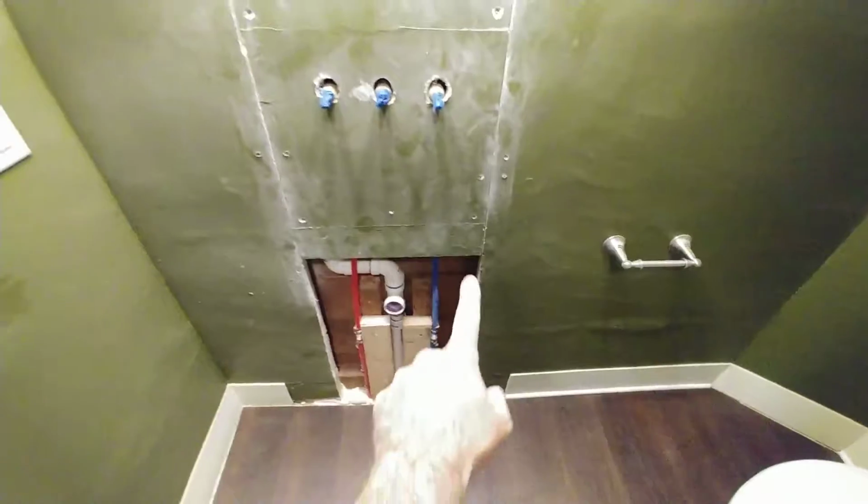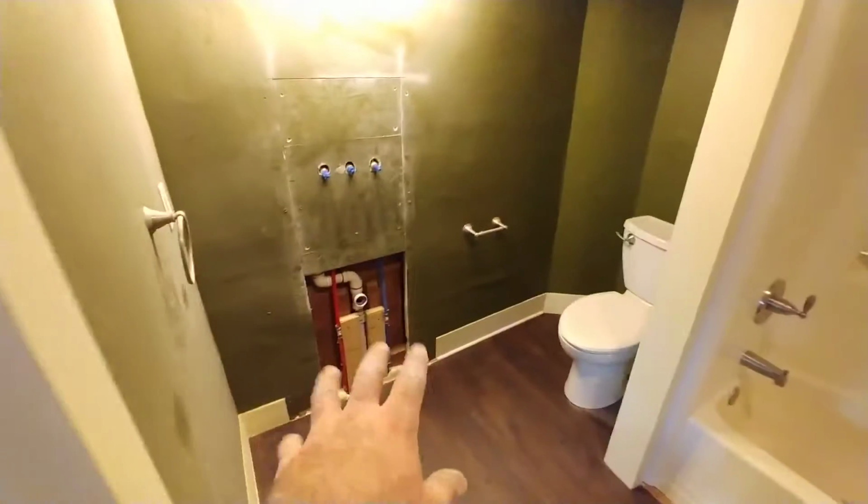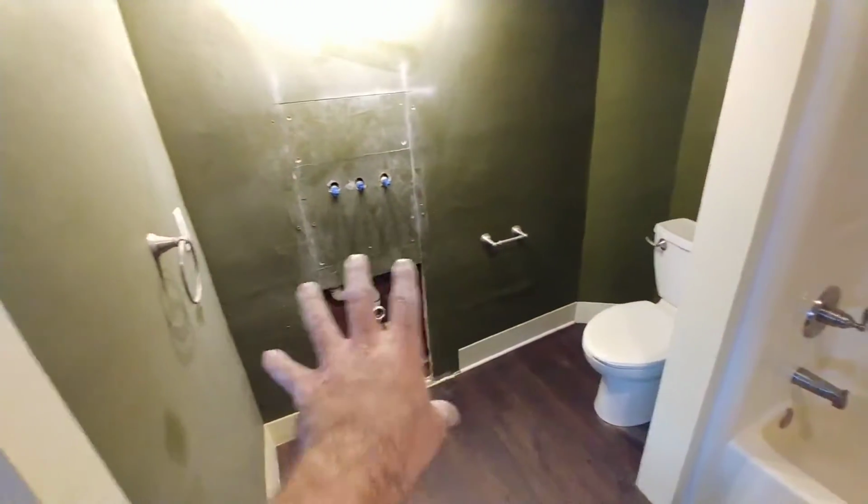I made an access hole to do this plumbing that actually gets covered with the vanity, and I thought I was so clever. I'll do everything through that, and then we'll just put the vanity there. I won't have to disrupt this wall. Well, the best laid plans.